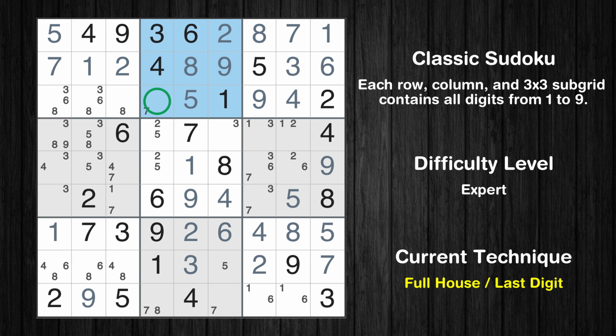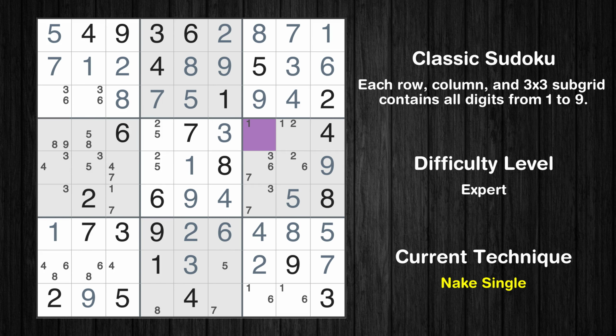Only 7 is missing in the second box. Cell row 3, column 3 is a naked single. Cell row 4, column 6 is a naked single. Cell row 4, column 7 is a naked single. Cell row 4, column 8 is a naked single. Cell row 4, column 4 is a naked single.